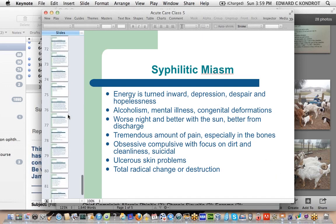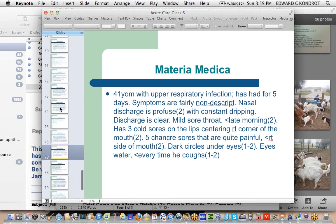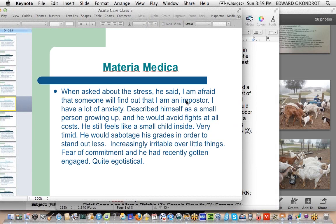See, a lot of times it has to do with extremes. Let me just say, for example, he felt that he was an imposter, a lot of anxiety, a small person growing up, feels like a small child inside, very timid, fear of commitment. So these symptoms could be taken to an extreme. And if it was taken to the extreme, it would be more of a syphilitic miasm. So maybe if he refused to even go to school, he became paranoid. So the syphilitic is more of an extreme.